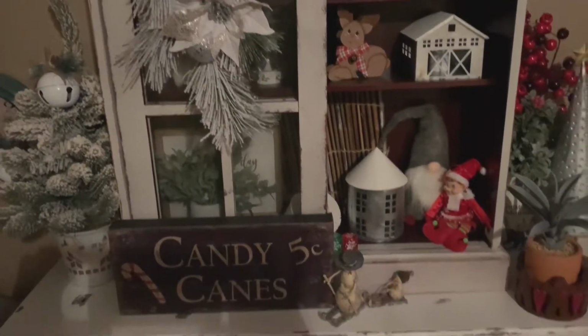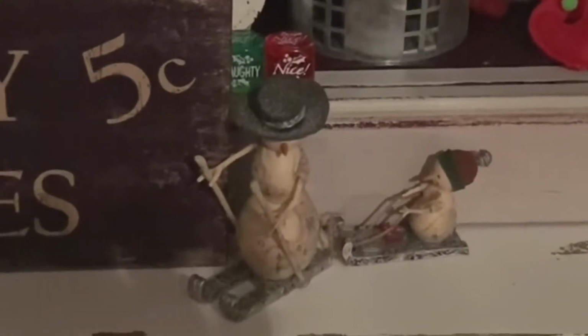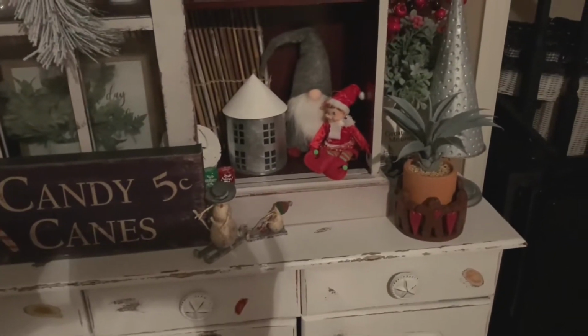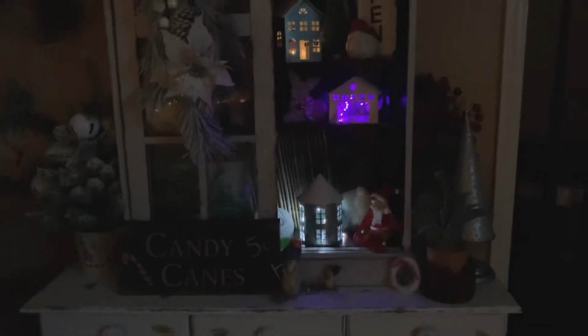I needed to add some flock decor in here, so I just got a few pieces of flocked and added them to my Christmas decor. And I can't remember where that candy cane sign came from. Maybe Marshall's. That little elf on the shelf, my son actually absolutely hates that. He does not want that there. But oh well, he's staying. So here's a way to light those up just using battery operated sparkly lights.